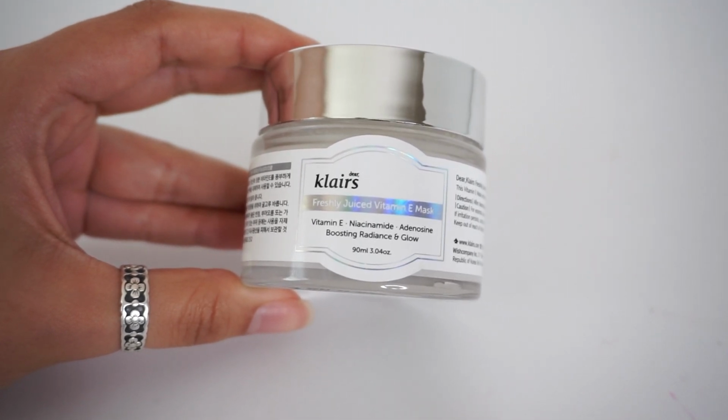Now this is traditionally a sleeping pack, but this is one of those hybrid sleeping packs that can also be used as a wash-off mask and can also be used as a moisturizer. There's a lot of sleeping packs out there that will claim that they can do all 3 of these things. To be honest with you, this is the only one that really truly, at least for me and my skin, actually works as an effective moisturizer. I actually used this as a moisturizer for like 4 months straight last year, and I absolutely loved it.